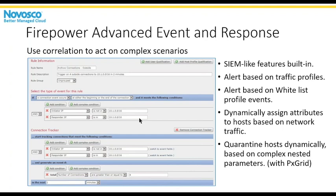So we can alert on baseline traffic profiles, host profile, whitelists, which I'll talk about again later, and then we can use either a built-in response, something like alert groups or Nmap, all the way through to custom-written APIs that you can get from third parties to interact with their products. And there's also Cisco's common API, which is pxGrid, the Platform Exchange Grid, and that's how you can interact with other Cisco products like Cisco ISE, which I'll talk about a little bit later.